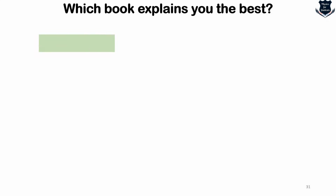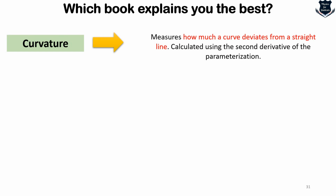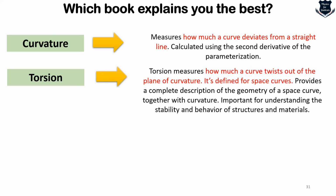We next look into curvature, although we have not covered it in this video, but I will be covering it. It measures how much a curve deviates from a straight line and uses the second derivative for parameterization. Then comes another concept called torsion, which tells you how much a curve twists out of the plane of curvature.